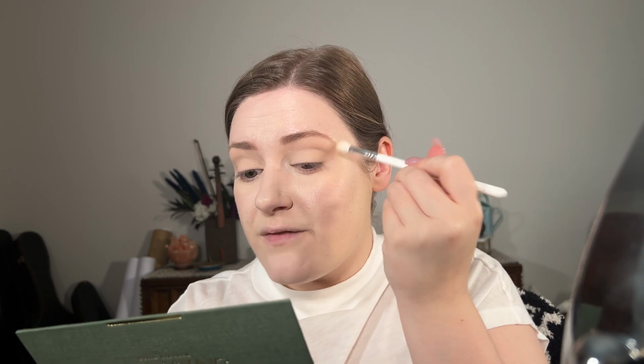I also want to rock pumpkin orange lips. I love the shade from M Cosmetics, Faded Clementine. It is such a good fall shade that is statement, but without being like wapow. So overall, kind of like statement fall toned lips. I'm here for it. I'm ready for it. You're going to see a lot of that.